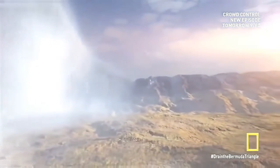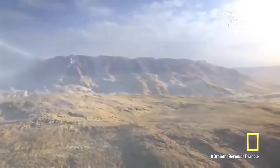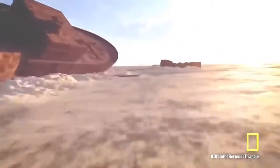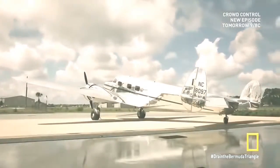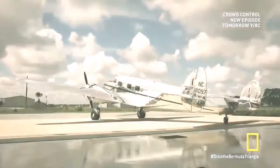For the first time, it's possible to drain this area to the seabed, around 3 miles down. Draining reveals a vast, featureless underwater zone known as the Abyssal Plain. It's like a gigantic underwater desert, and easy to see why the aircraft have never been recovered. But now, 70 years later, we may finally be close to finding the Martin Mariner rescue plane.